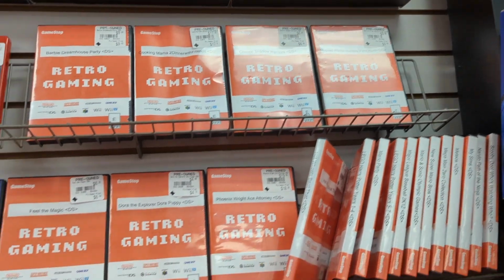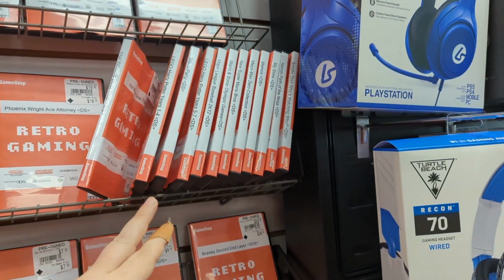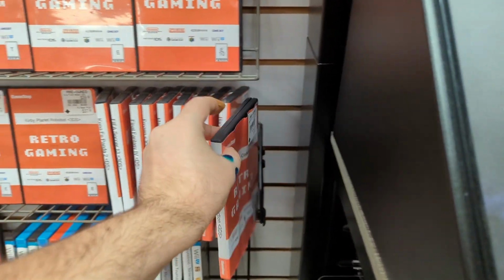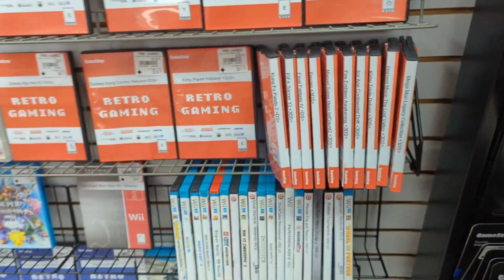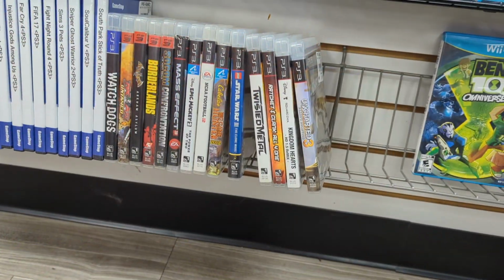One thing of note is that instead of having a lot of Wii, this GameStop Retro had a lot of Nintendo DS in the box. But not real boxes, their own boxes. I was surprised to see a copy of Megaman Legends on the 3DS. They actually had a lot more Wii U games than Wii.